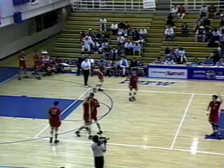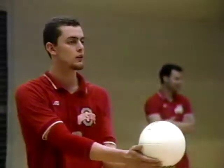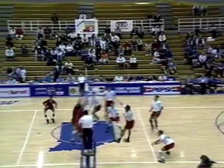Ooh, that one just misses. And now we have a service error for every one of the players on the Ball State floor. 6 service errors. And keep that up. You can't give this Ohio State team too many chances like that. No, you're going to be in trouble.